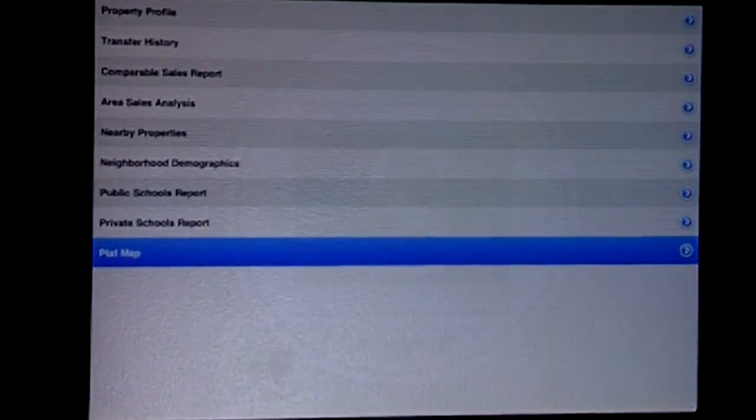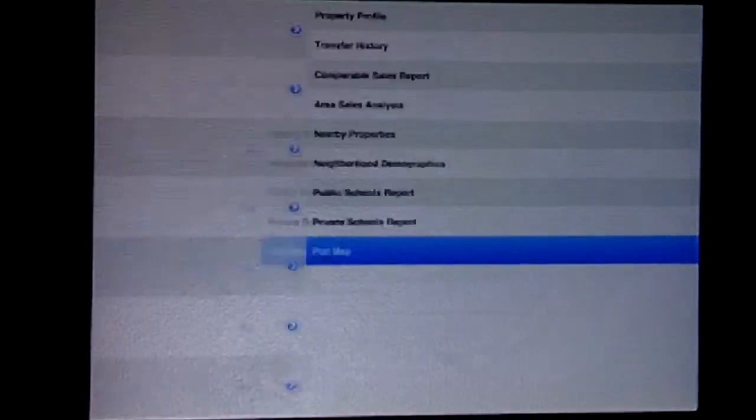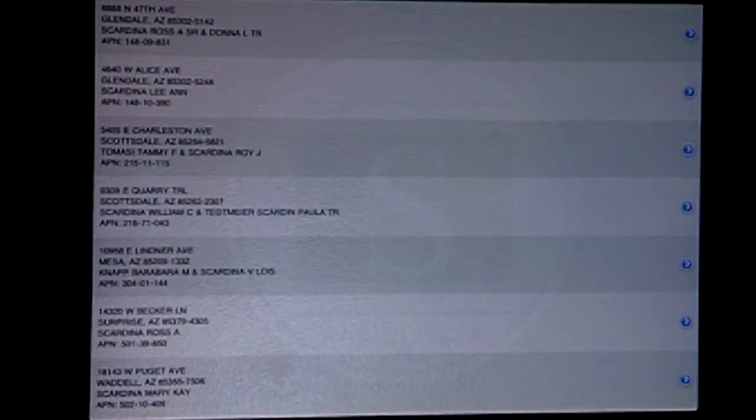Got a little connectivity issue here. Oh, there it goes. How nice. I can blow it up. It shows everything in the area. I didn't notice that little email thing on that corner to email to somebody. Can you print it? You have to send it? I just send you the whole thing. Gotcha, I understand.